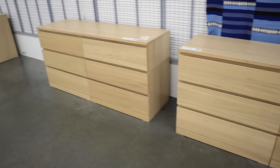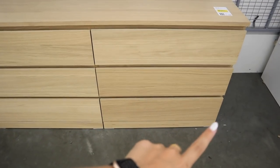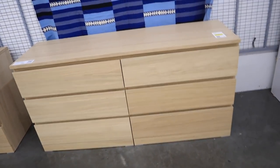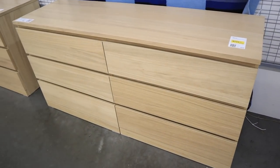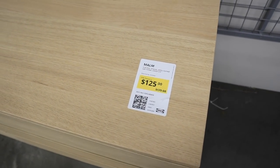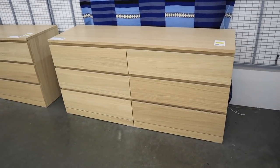They do have three of these dressers as is, $125. You could definitely add legs and hardware to give them a really nice look. That's a super easy IKEA hack to make all the IKEA furniture look a lot nicer and more expensive. This is originally $179 down to $125. And you don't have to put it together, it's already assembled.